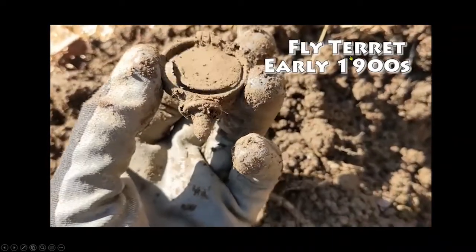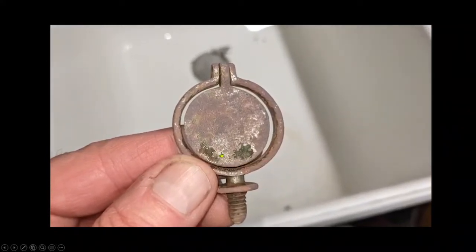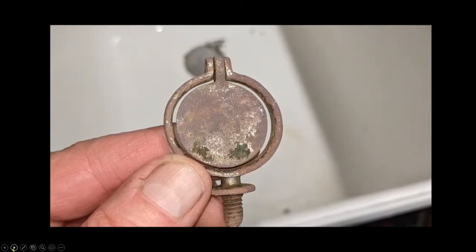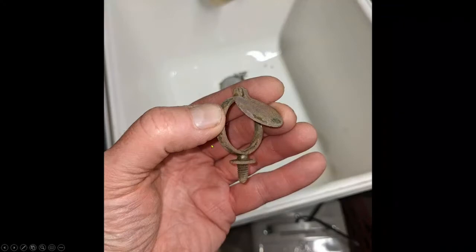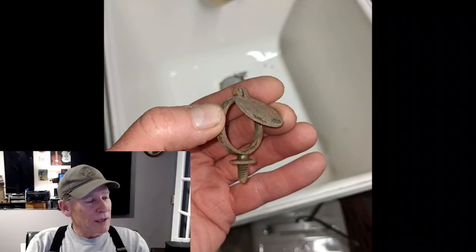That, my friends, is a fly terret, and that's from the early 1900s. This is a picture of it after I had it cleaned up, and this is another picture. This is made out of brass. It doesn't look like brass, but it is, and I can tell because it is not magnetic. That's why it rang up high on my metal detector. It's basically a non-ferrous material, meaning there's no iron in it, and so it rings up very high like a silver coin would or a copper penny. So that's a fly terret.